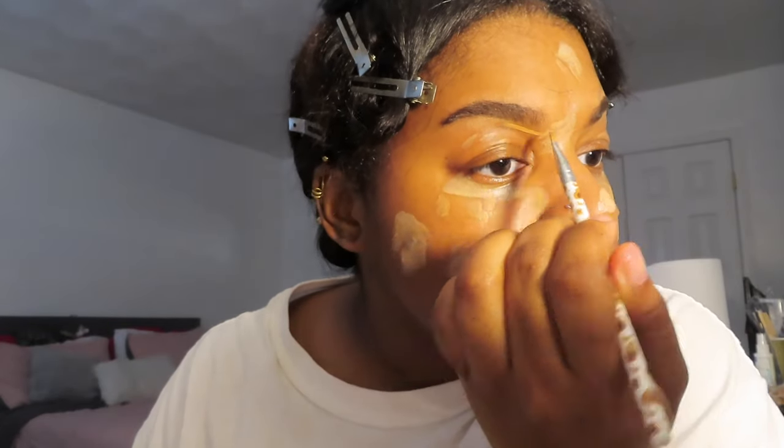After I'm done concealing my eyebrows, I then go behind myself and wipe it off with my finger or a paper towel, just so that my eyebrows don't look too light above or underneath of them.